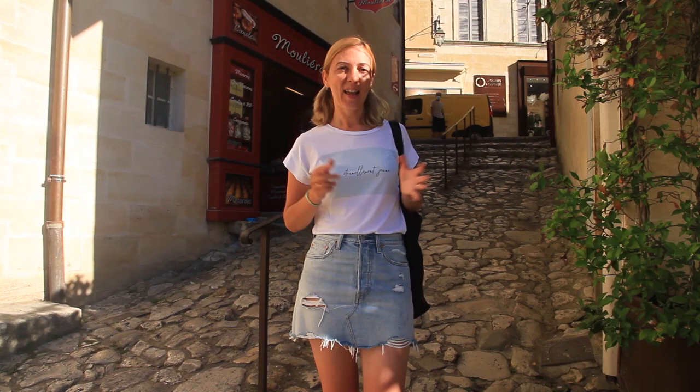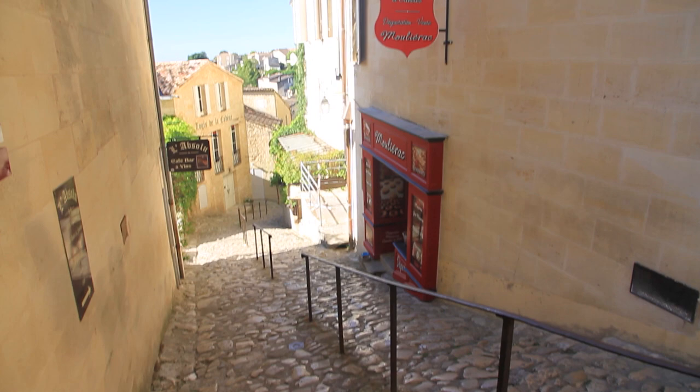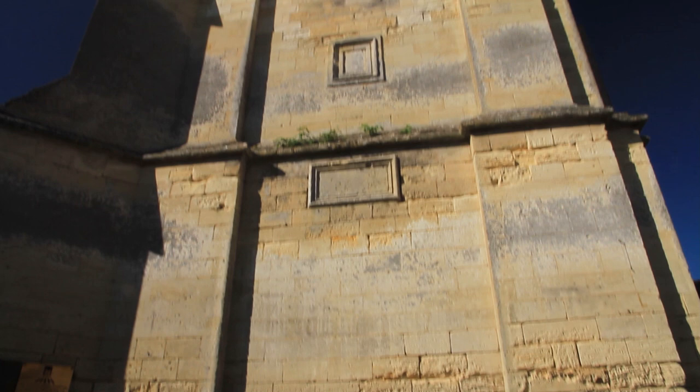St Emilion is also known for its own kind of macaron cookies, so let's check them out. If you want to go on top of this tower for the great views, you will need to collect the keys at the nearby tourist office.